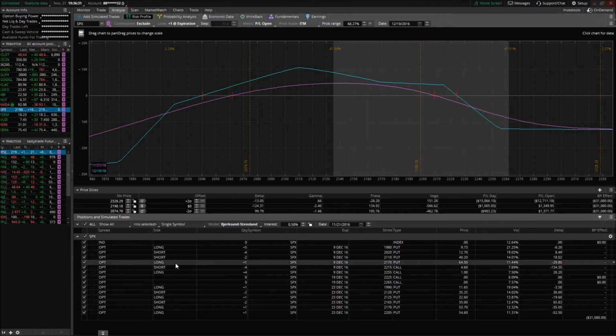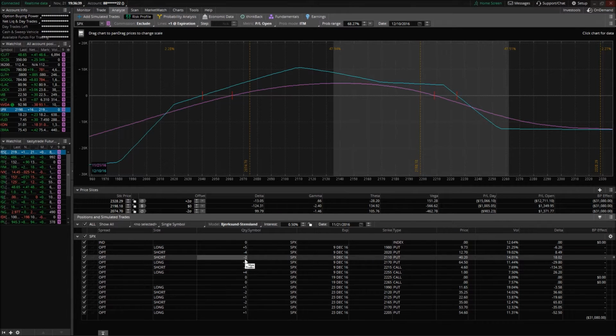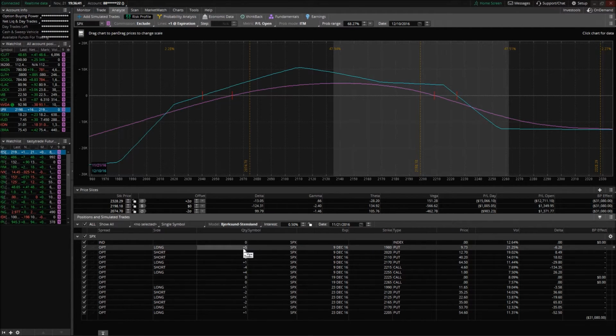But getting back to calculating broken wing butterflies, here's a perfect example. This is part of a broken wing butterfly. There's a long option, a short option, and then there's a long option embedded in here. So now you're like, well, geez, that just completely messed me up. Now I can't deselect it because there's another trade overlaid on top of it. Well, that's what I'm talking about in figuring out how to calculate the prices of the broken wing butterflies. I'll show you a simple way of doing that whenever I get a spare moment.